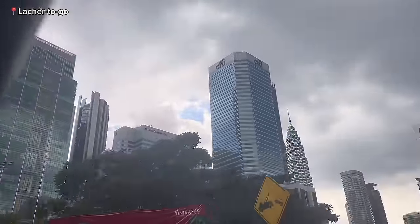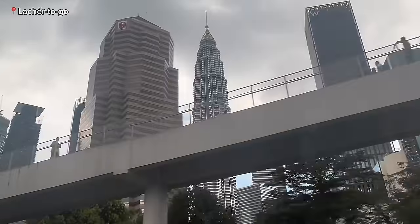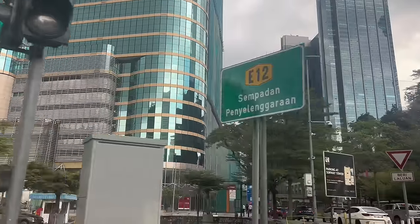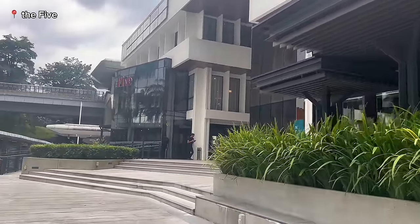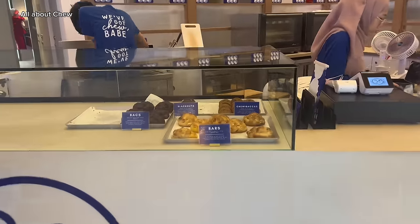On our way back, we can see the Twin Towers. And this time I didn't go there as I went there last time, but we can take a look at it from a distance. And Malaysia is very similar to Hong Kong, they have a lot of buildings in the city area. So we went to this cute little residential area nearby to grab some snacks for tonight.